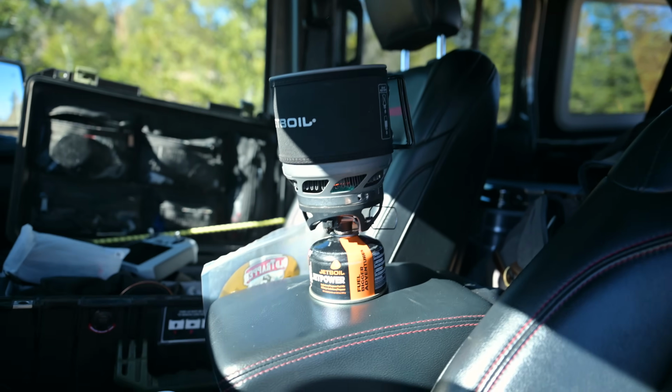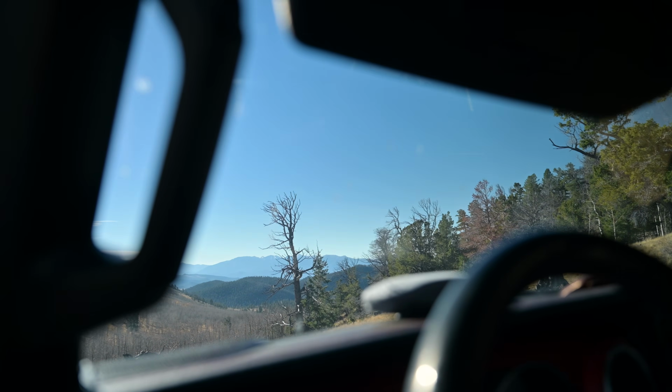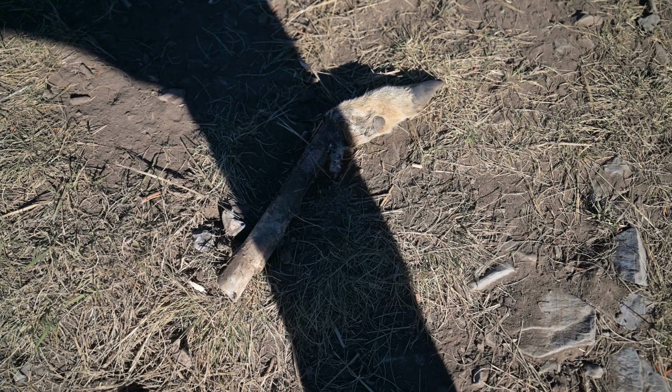I'm making another round of coffee. Already boiling over. I don't know if you can see it on camera, but I've already got all these bug marks on my windshield. Bug splatter here. Too cold for that, guys. Lily's water froze last night. She forgot to bring her leg with her.